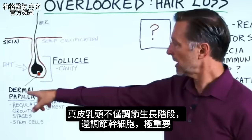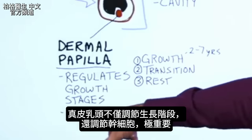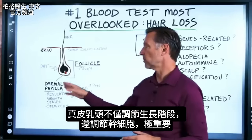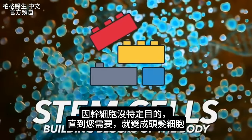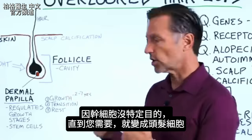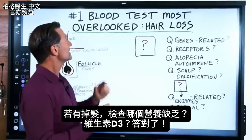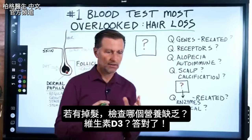Now, the last point I want to make about this thing right here is that it not only regulates the growth stages, but it also regulates these stem cells, which are super important because the stem cells are kind of cells that don't really have a purpose. These are specifically going to rest there and wait until you need them, and then they turn into a hair cell.